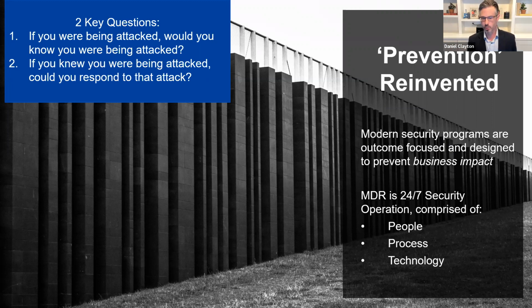And MDR, managed detection and response, is the way that the industry has solved that problem for companies who find it difficult to identify the resources and the experience and the expertise that they need to be able to defend the enterprise.